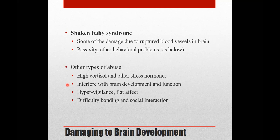So in children who experience abuse, you may see hypervigilance, where even the slightest movement startles them, or you may see flat affect. The child simply doesn't respond to things emotionally as normal children would. Also, children who are abused often have difficulty bonding, obviously with caregivers who abuse them, but even with others that are safe and do care for them well. Difficulty in social interaction is also common amongst children who are abused, in interacting appropriately with other children or adults.